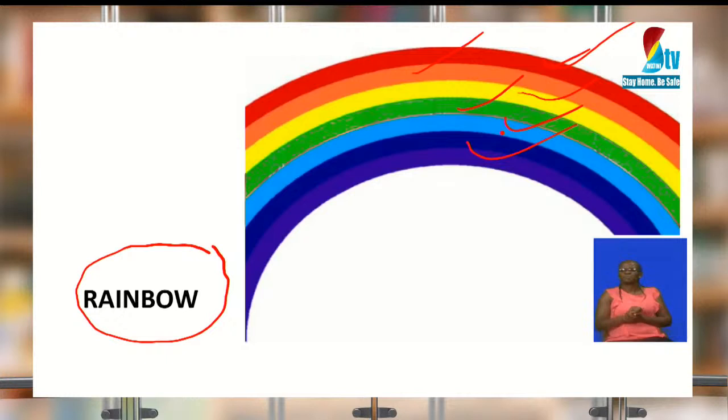Do you recognize any primary colors from the rainbow? Oh, yes. They are primary colors there. Let us see the primary colors. We have the color red. Yes, we have the color yellow. And we have the color blue. Those are our primary colors.